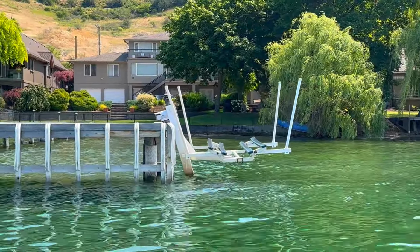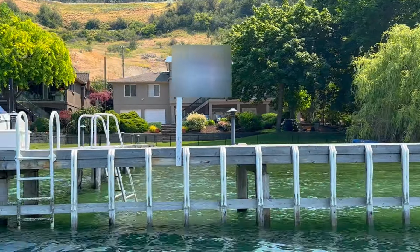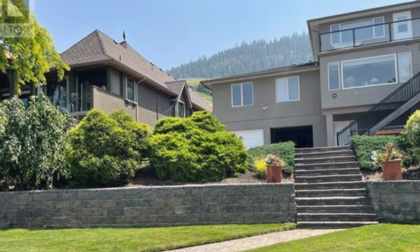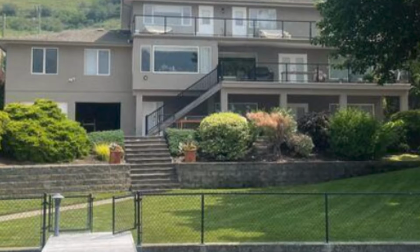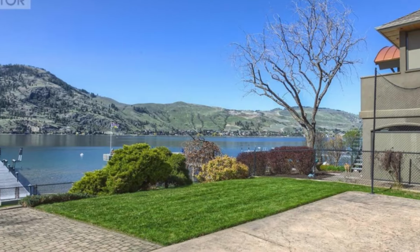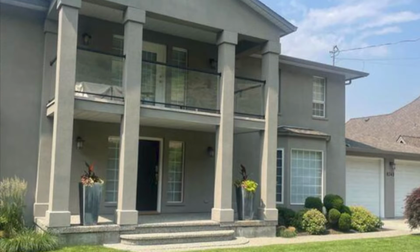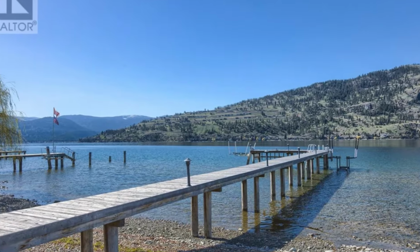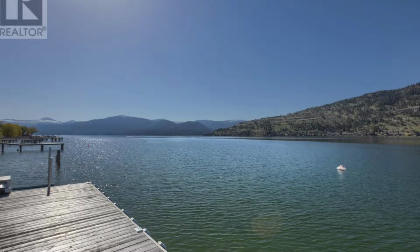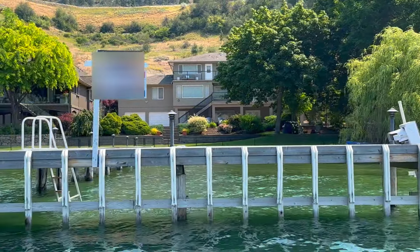Then we get even closer to town, 8349 Okanagan Landing Road, built in 1992, $3.4 million, 5 bedrooms, 6 bathrooms, 5,213 square feet. The lot is 0.35 of an acre with 102 feet of water frontage. There's a sports basketball court, there's a hot tub area, huge fenced yard, and there's a conforming dock. It's from 2019. And the lakeshore, nice and clean, great swimming accessibility. Nice big home on a big lot, 8349 Okanagan Landing Road for $3.4 million.